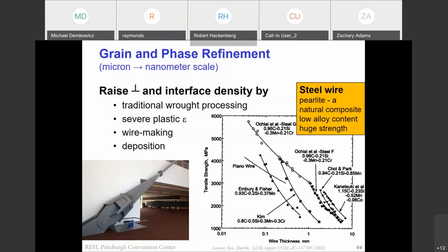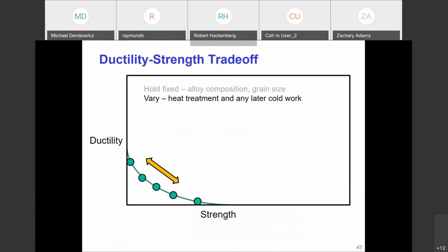It's a natural composite. There's not much element or alloy content here. This is a fantastic material. It's really an unsung hero of a lot of our structural materials. It's also holding up the tires in your car, by the way, in steel belted radials.